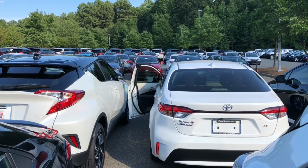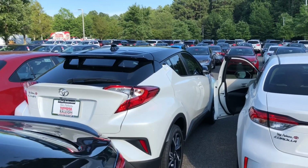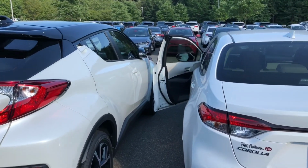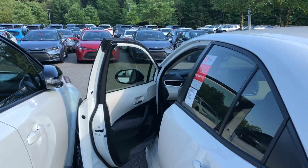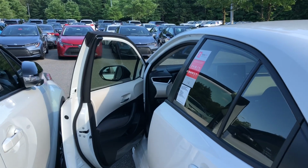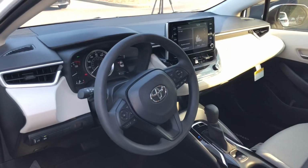Today's guinea pig is gonna be the all-new 2020 Toyota Corolla, although I could have chosen the CHR. That is an awesome looking vehicle here. But anyway, this video can apply to a Ford, a Chevrolet, a Buick, a Hyundai, a Honda, Nissan, anything.